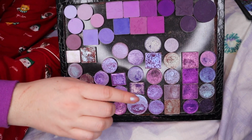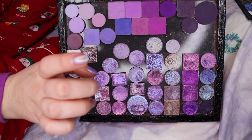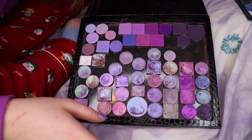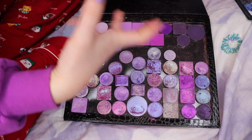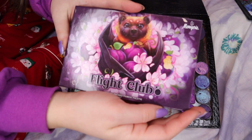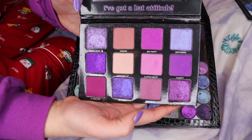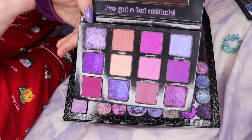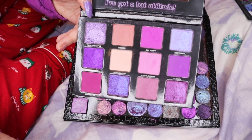I love purple eyeshadows, but this is too much. I know I've said this before. Sorry if I'm repeating myself if you have heard me say this before, but I want to be more harmonious with my palettes also. So I have the Flight Club palette from Menagerie that I love, and it's very purple and all the shadows are really nice. And I want to keep this in mind, especially with the mattes, because these I can pop out so easily, or I could just dip into here if I need.